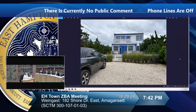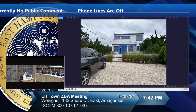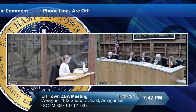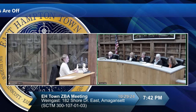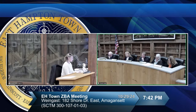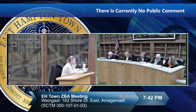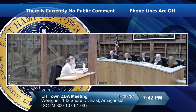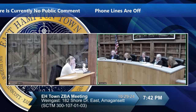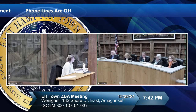Okay. So in the matter of Weingast, 182 Shore Drive East, Amagansett, Suffolk County Tax Map 300-107-01-03, I'm going to make a motion to allow the C of O without requiring the small portion of revegetation of the beach grass and the full removal of the invasive miscanthus. Okay, should we quote the condition? Like the miscanthus, non-native is K4F?